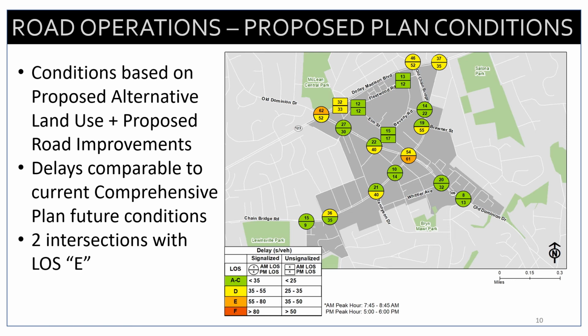Vehicle delays with both the proposed alternative land uses and the proposed transportation improvements from slides 8 and 9 are at an acceptable level, comparable to modeled future conditions under the current comprehensive plan. The signalized intersections at Dolley Madison Boulevard and Old Dominion Drive, and Chainbridge Road and Old Dominion Drive, do operate at LOS E during the morning and evening peak respectively.